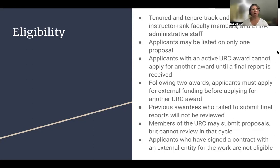So folks who can apply for URC grants are essentially full-time employees of the institution that have an EHRA designation. So this could be EHRA faculty members, so both tenured and tenure-track faculty members, as well as full-time instructor rank faculty members or full-time lecturers, as well as EHRA administrative staff people. If folks do not meet that eligibility criteria, they are still able to be involved in a URC grant proposal, just not as the lead applicant. They'll have to have a co-applicant that does meet one of those criteria.